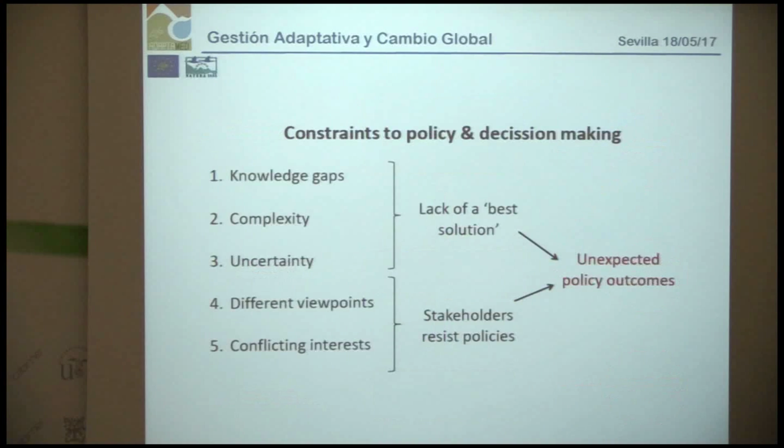Now, most often, that doesn't happen. And why doesn't it happen? Because there are a number of constraints on policy and decision making that prevent this. These constraints are mostly lack of knowledge, complexity, and uncertainty, especially on ecosystems, and that causes best solutions not to exist.